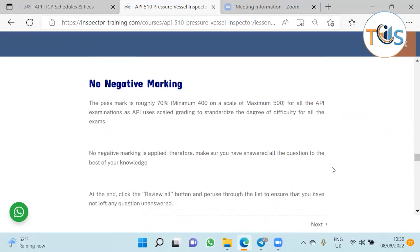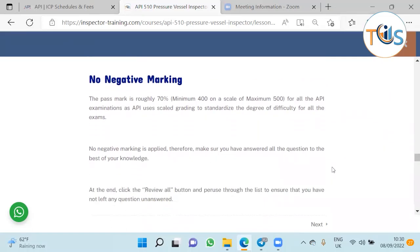If you don't start after 10 minutes, the exam automatically starts. And the minute it starts, the clock starts running. There's no negative marking, roughly 70%. So they do the scoring based on a scale of 400 minimum, 500 maximum.